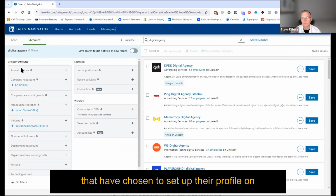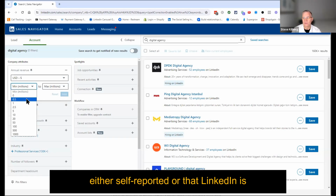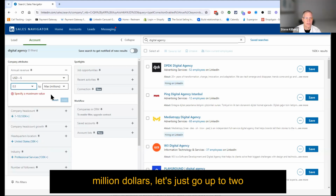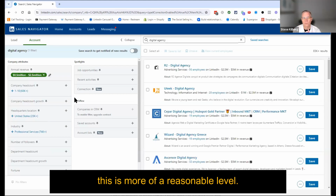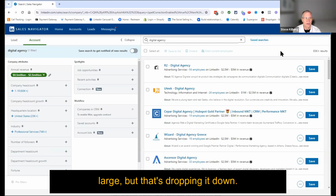But these are businesses that have chosen to set up their profile on LinkedIn. The one area I always start with is here in the upper left, under these company attributes. I'm going to start with the revenue size, meaning annual revenue that they've either self-reported or that LinkedIn is estimating. If I start with just $500,000, let's go up to $2 million to be on the smaller side, because if people are looking to make their first acquisition, this is a more reasonable level. Now that number drops from 160 down to 83,000. Still pretty large, but it's dropping it down.